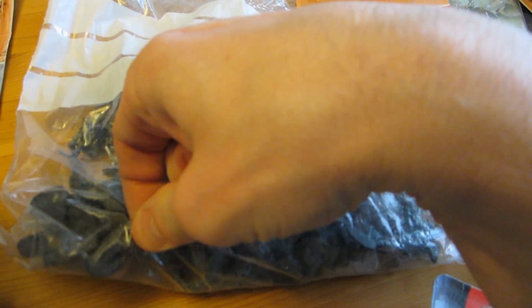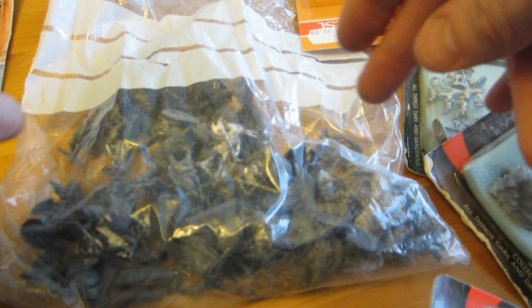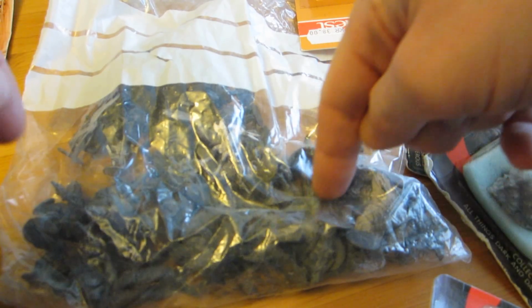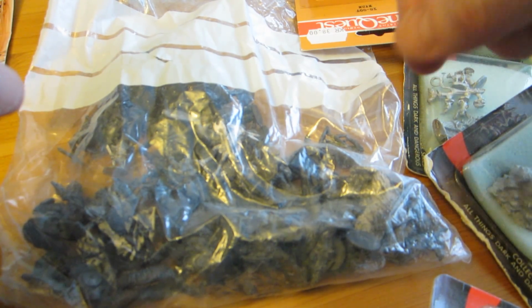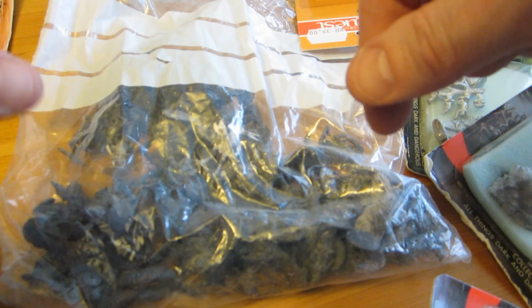Now, these, I have no idea about the state of these. I assume a lot of them are going to be damaged, and they will at the very least require a lot of cleaning to get into paintable state, and I have no idea how many there are. So this is the big question mark regarding whether I can finish this project during the summer or not.